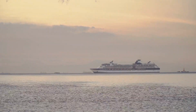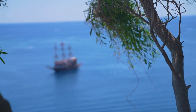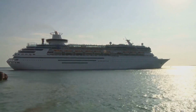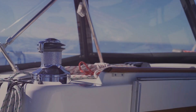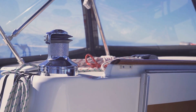Imagine setting sail across the shimmering waters, the horizon stretched out before you, without the dread of draining your savings. Cruising doesn't have to be a luxury reserved for the wealthy. With the right strategies, you can indulge in this blissful escape and still keep your wallet intact. Welcome to the savvy world of budget cruise hacks, where smart planning meets substantial savings.